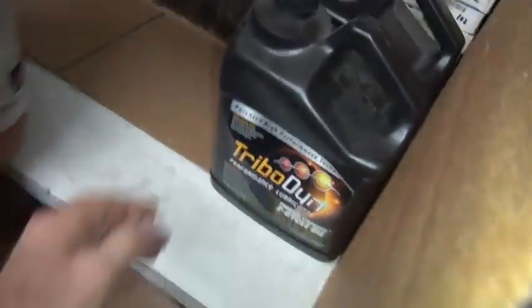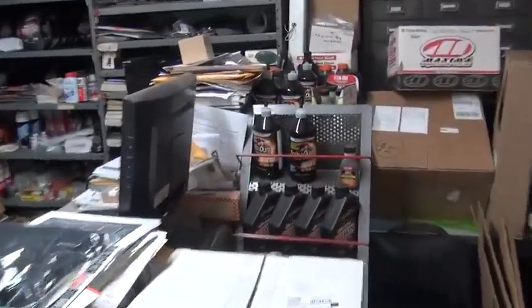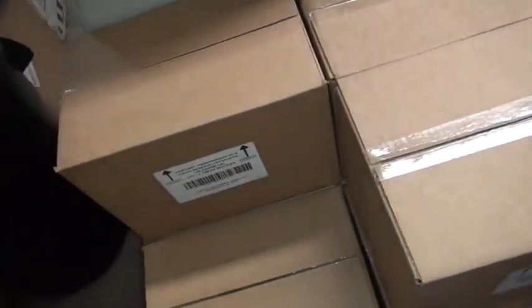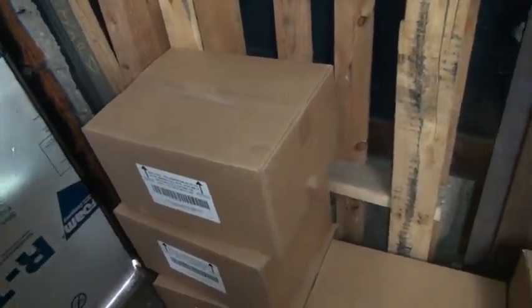So this is the Tribodyn. Where's the other Tribodyn? This is the old Tribodyn over here. This is the diesel oil here, but I got some of the other stuff over there. I got oil all over the place around here. Anyway, if you need some new oil, this is the latest stuff that came in. We got some new stuff in, which is this Jap bike oil over here, brand new product. Here, Alan, you're in charge of holding that.